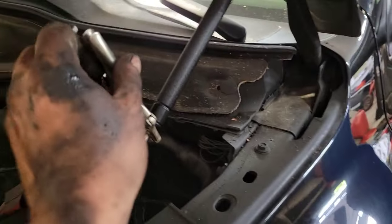All right, hoist arms are out. Take her vice grips off. See, still hanging up there by itself. And then let's kick her.